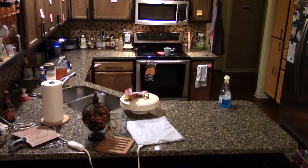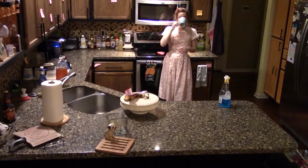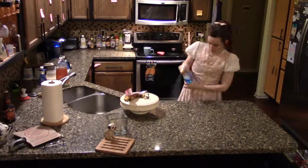And this is where we just set down a bunch of miscellaneous stuff when we congregate in the dining room.